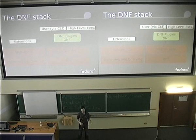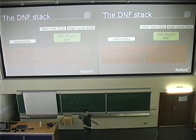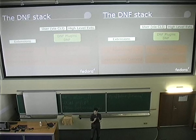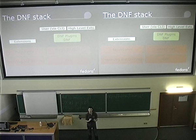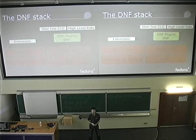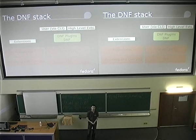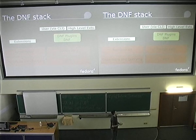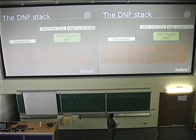What I proposed in this project, and what I've been working on for the past year, is taking the functionalities in YUM out of it one by one, putting them into cohesive pieces of functionality if possible, and moving them below and into separate libraries that are written in C, because for C it's easy, or at least possible, to write bindings for other languages that people might need. So far we of course have RPM. This is not changing.